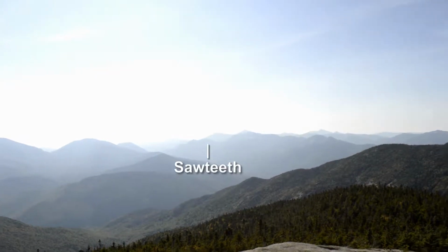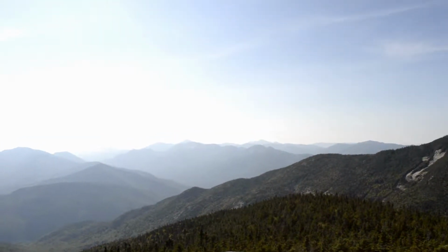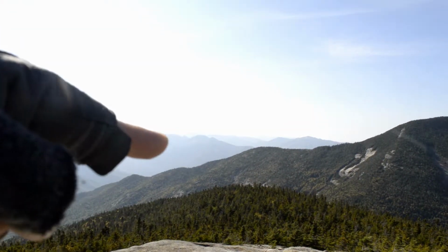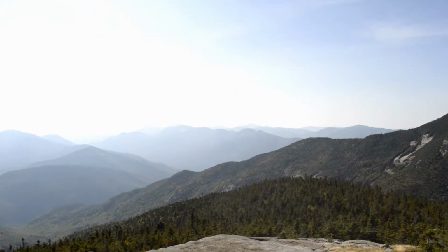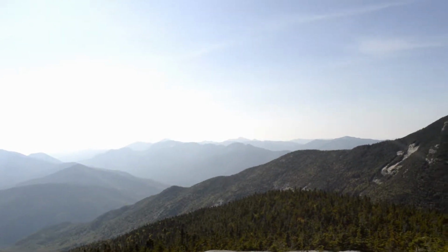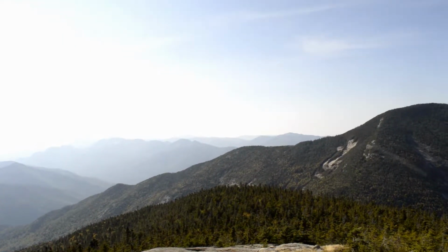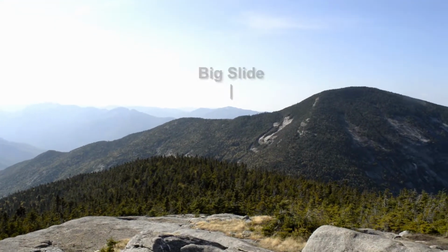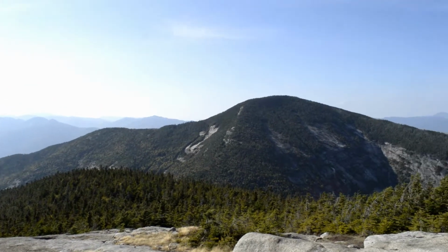Right in front of us here I can see Sawteeth, Gothics, Armstrong, a Pyramid Peak, which isn't a 46er but it's to the left of Gothics, Armstrong, Upper Wolfjaw, and then just here is Lower Wolfjaw. So as of right now, Shane and I have stood on that entire range, Mount Marcy, Algonquin, Wright, which is just to the right of Algonquin. Other peaks you can see, I think that was Big Slide and Yard, just over here. This one here, this one is Giant.